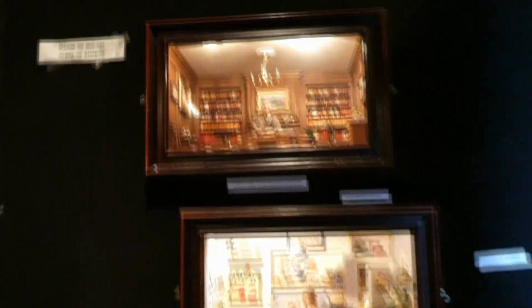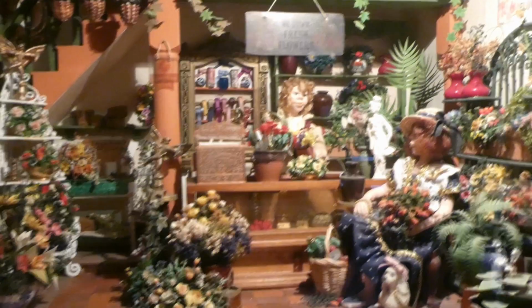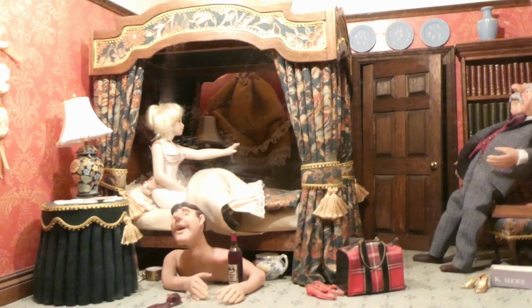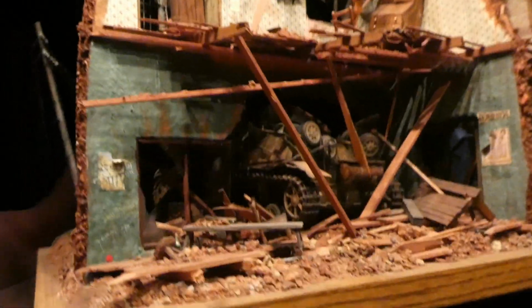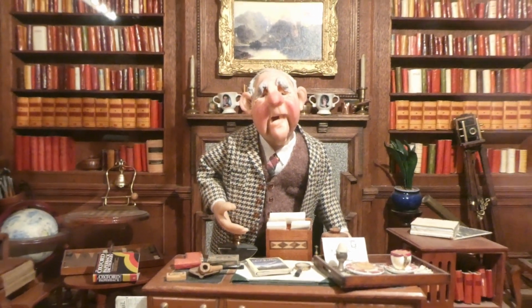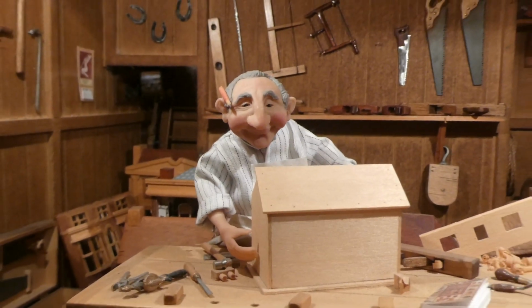So this is cool. They have a little exhibition here for model makers. So we get to see little rooms and setups up close. This one made me laugh for some reason. It's actually amazing the detail they go into when they're making this stuff. I say, what are you doing in my office? A model, the model maker making a model.